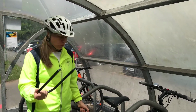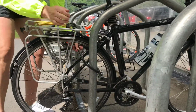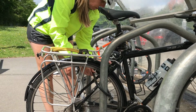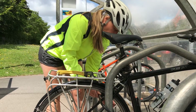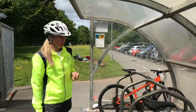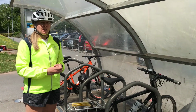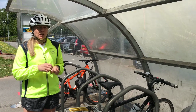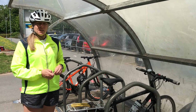Making sure that it goes through the post, the wheel and through the frame so that you can then lock your bike securely to the post. Okay. Remember to take anything else off your bike during the day, so if you've got your lights on your bike you need to take that off, any water bottles and your helmet as well. You can take that into school and pop it in your locker to stay there during the day.